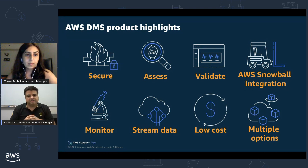So it compares the row in source with the corresponding row in the target, and then verifies whether the data is actually migrated properly or not, and it reports if there is any mismatch found. Now, this validation feature is available for both full load as well as CDC, that is the change data capture, and it also works across homogeneous and heterogeneous migrations. So we'll cover in the next section what homogeneous and heterogeneous migrations are.